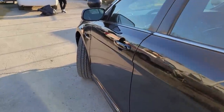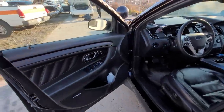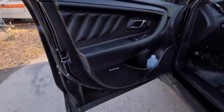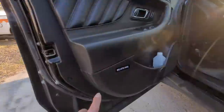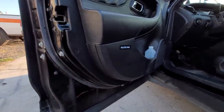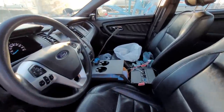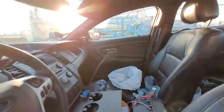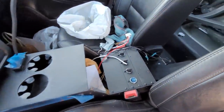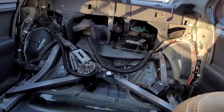All right, let's take a look inside. She's got ballistic panels, so she'll keep you safe from those California road rages. You can tell that the panels are still there because these three bolts right here hold the panels in place. All right, let's look in here. Oh, she's got leather seats. Unfortunately, the back seats are missing.